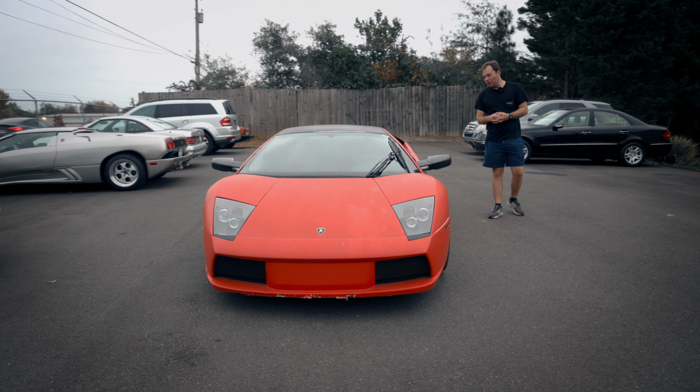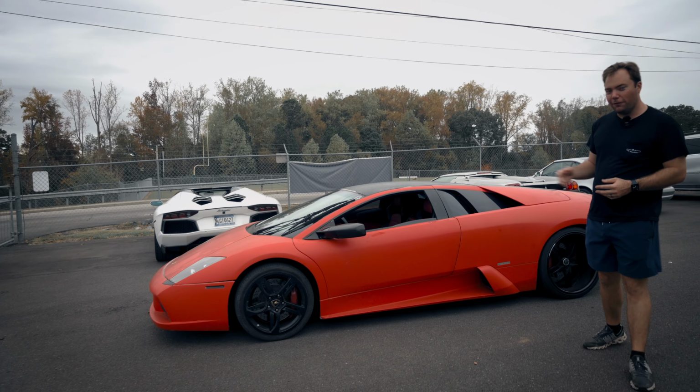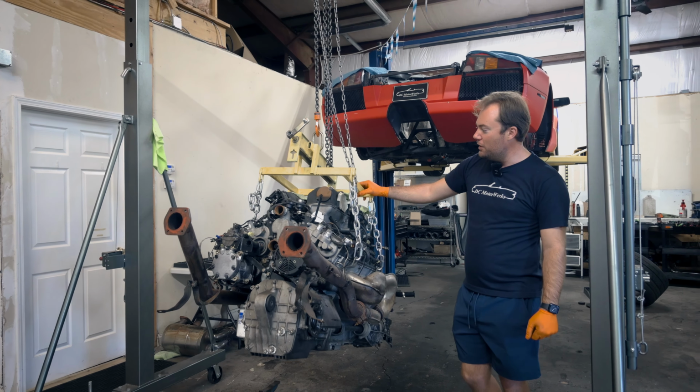This has been a little bit of a long-term project for us. This is from our friends out in Arizona, JR Garage, and it is a first-year Murcielago, so gated manual only. Lots of decisions went into this happening today. Anyone want to whiff?